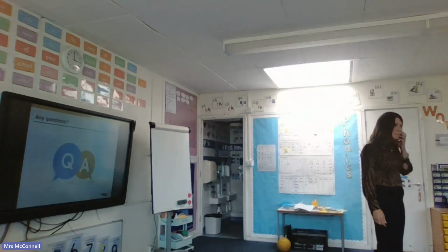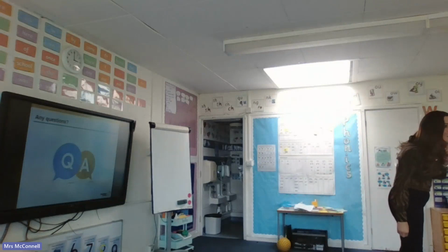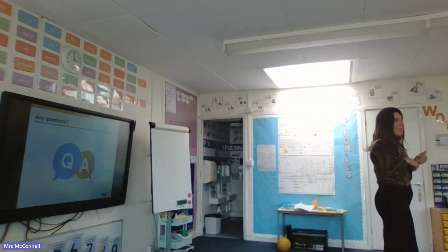Leah doesn't have a read book. She just has Paddington, obviously from the library. Oh, right. Should she have one in her book bag? What year? Sorry, I didn't catch the name. Reception. Yes, no, she should do. She hasn't had one for quite a long time. Okay, I will check with her teacher. Thank you. She definitely should have been.